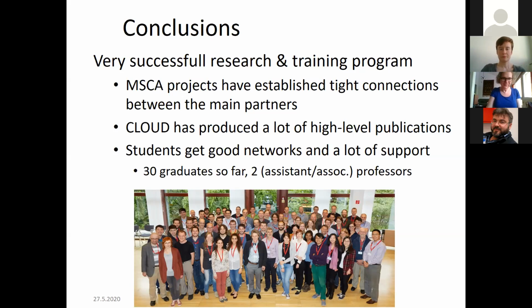And as said earlier, for the students, it's really superb for networking, and they get quite a lot of support. We have more than 30 people who have graduated already from the cloud project, and I counted that at least 2 of them are already assistant or associate professors. And also the network has promoted the careers of other people involved in this network, even though they wouldn't be directly hired as these Marie Curie students. So that has been also very good.